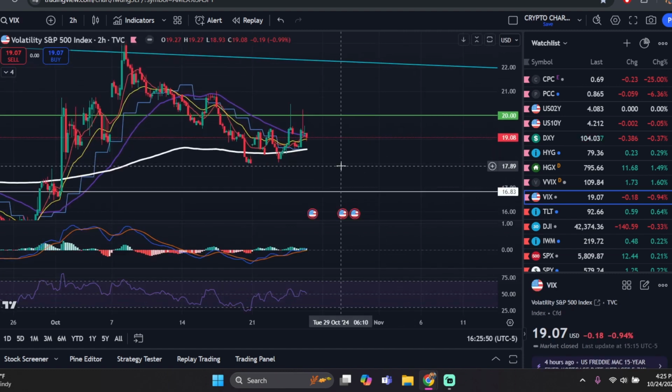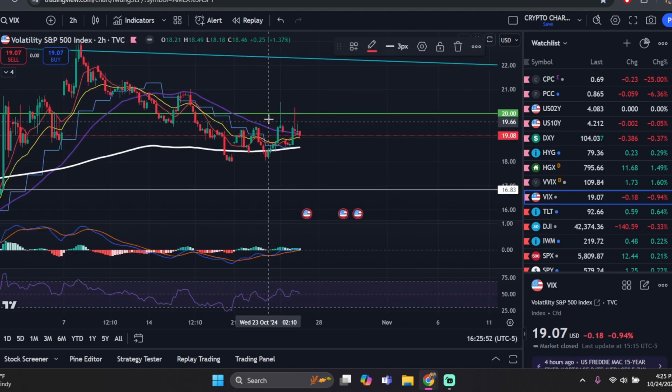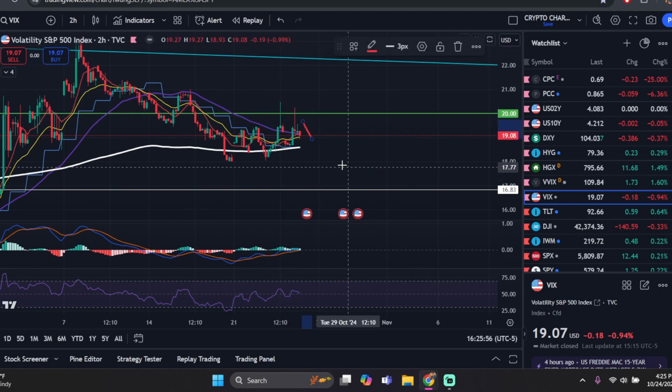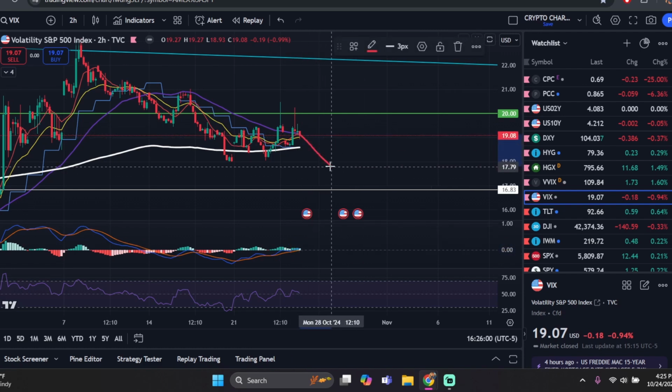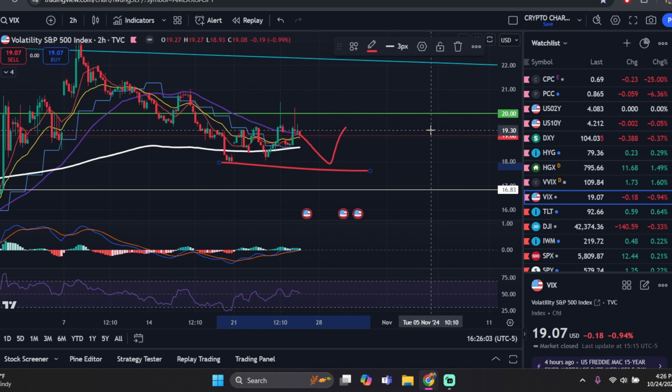Big thing with volatility was you didn't necessarily have divergence, but you did have a 30-minute that got closer to the center line, and that did confirm. So you got to watch out for the 2-hour. If the 2-hour is going to cross down here, we can react down, but watch if that buys back up.